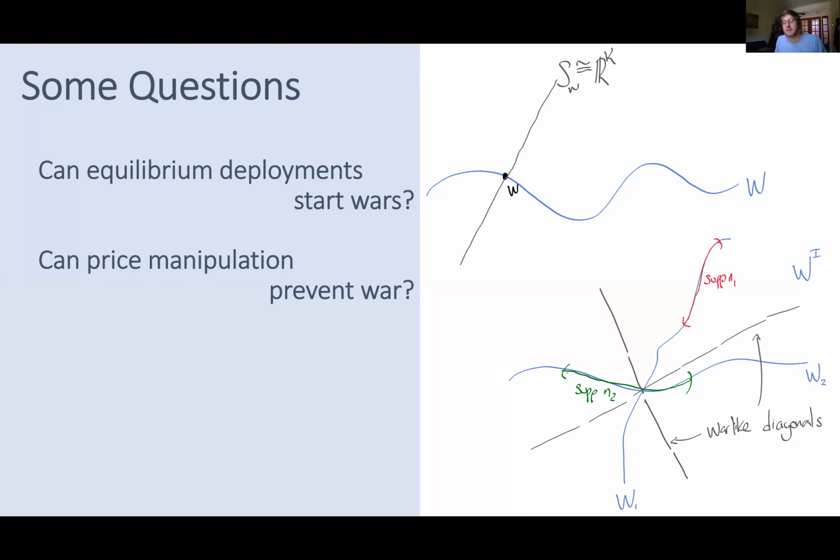So, if the answer is sometimes yes and sometimes no, then we want to know, well, how do we manipulate the prices to avoid that, right? How do we arbitrarily increase people's endowments? That's what foreign aid is. You're increasing that country's endowment, right? So if you look at this equilibrium manifold, which is this nice set of equilibria, maybe it's nice, but W sub S, the peaceable configurations, they possibly don't intersect nicely. And so that's the question: what's the intersection between these 2 open submanifolds of W to the I?